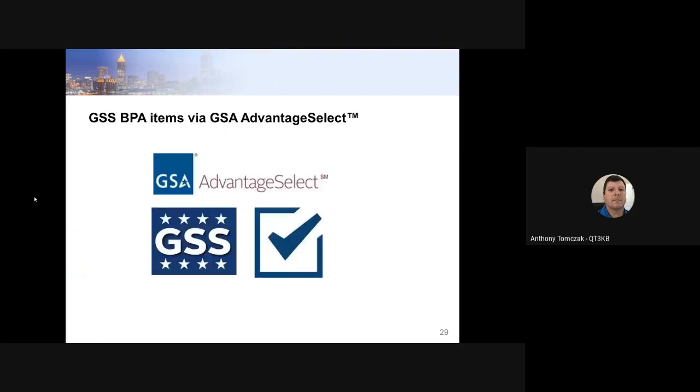So we house these, they're part of GSA Advantage, but there is a sub page, part of the special program page in GSA Advantage, called Advantage Select. And we house or post all of our single award BPAs in GSA Advantage Select. And I'll show you here how to get there.